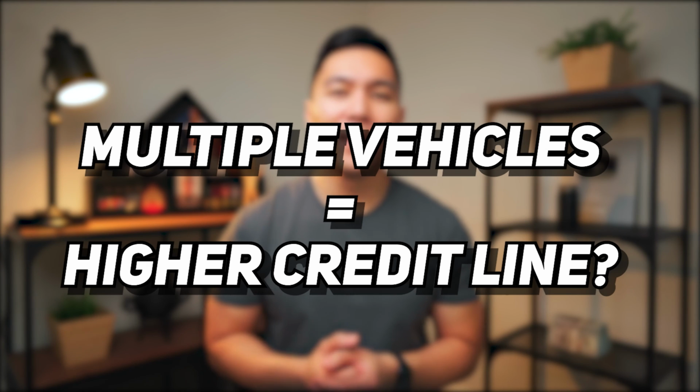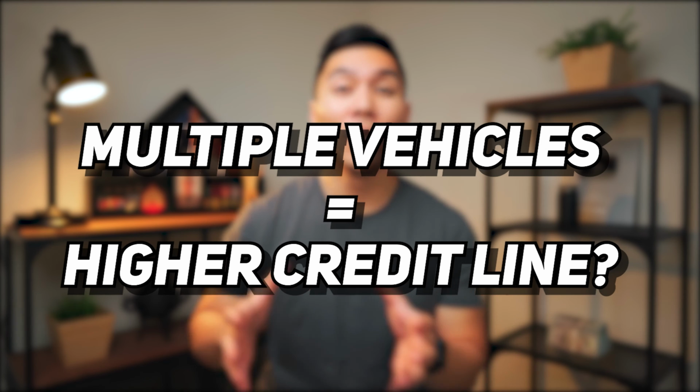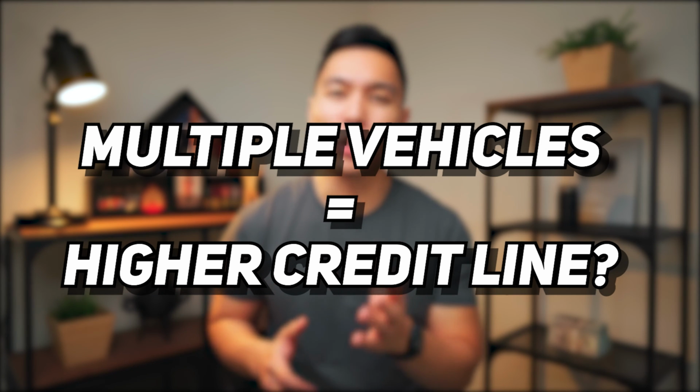Another question you may have is, what if you own multiple vehicles? Can you apply with more than one vehicle to increase your credit line or have a larger credit line? So at the current moment, unfortunately, they are only able to link one vehicle at a time, but they are currently working on something that allows you to link multiple vehicles to one account.